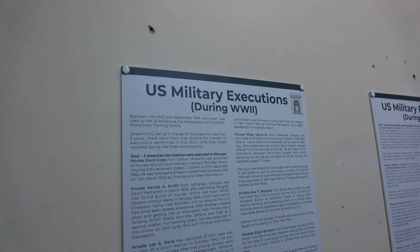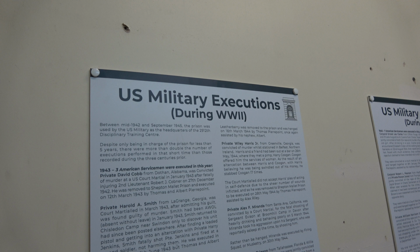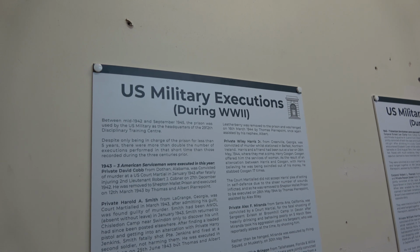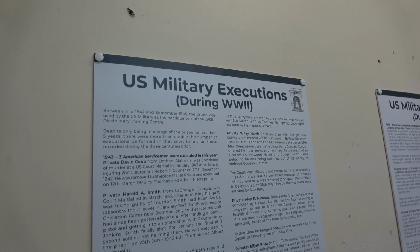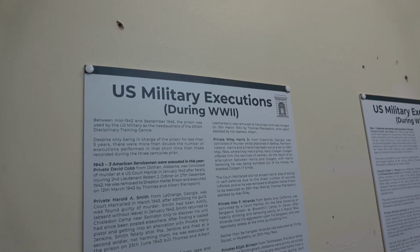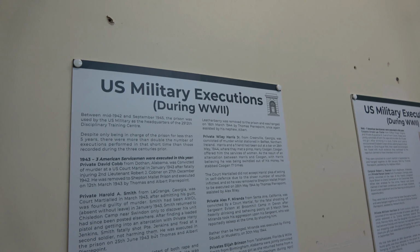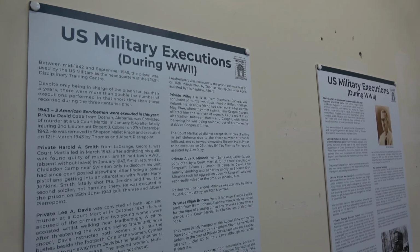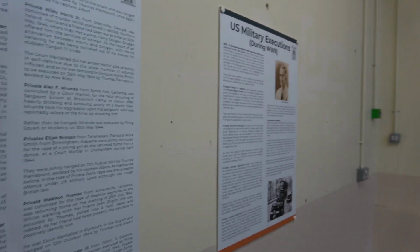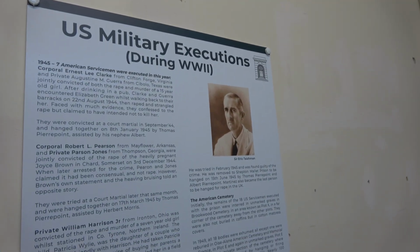There we are. Midnight 42, September 45 was used by US military as a headquarters. Double number of executions, bloody hell. 1, 2, 3, 4, 5, 6, 7, 8, 9, 10. It's quite a few there. Some of these were returned back to the US to serve out jail time, but some did get the rope.